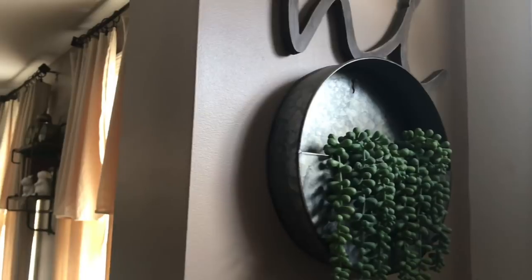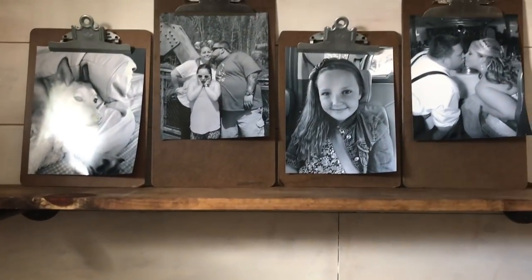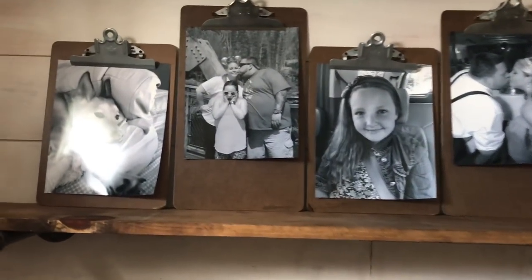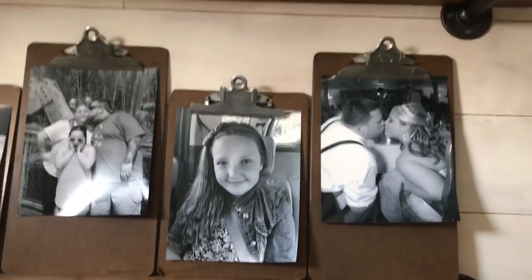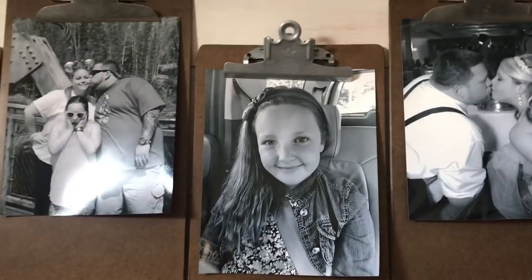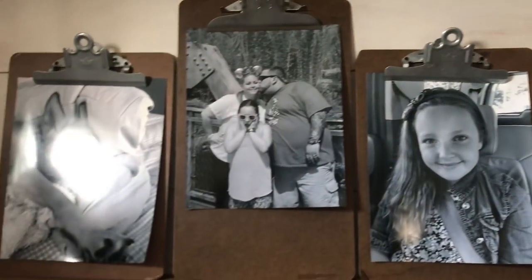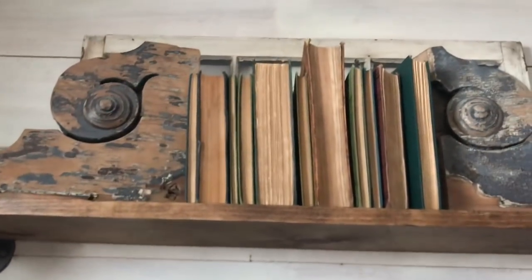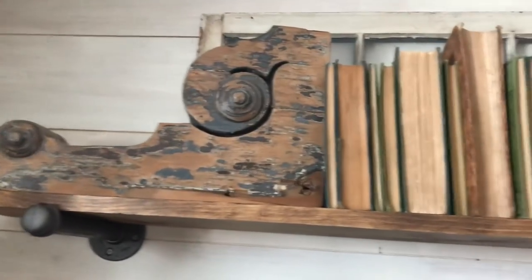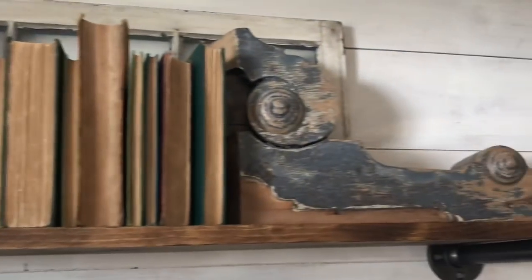And then on the other side of the door, you guys have seen this area a lot. It looks pretty much the same since the last time I showed you. If you saw, it was in one of my last videos. I always have these clipboards up here with pictures of us. I do have to get a picture of our new dog, Nala, to put up there. And then up top I have some of my old books and two of my corbels that I got.